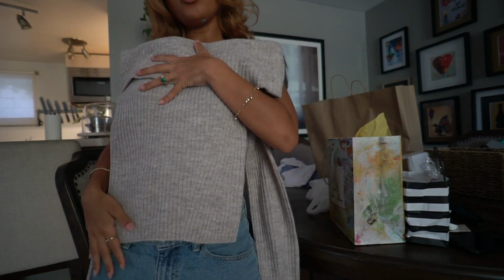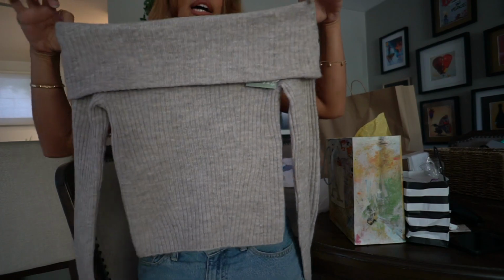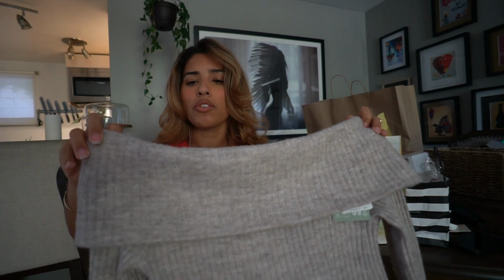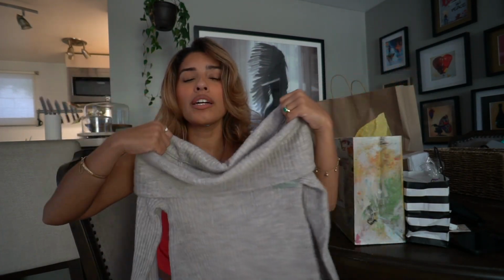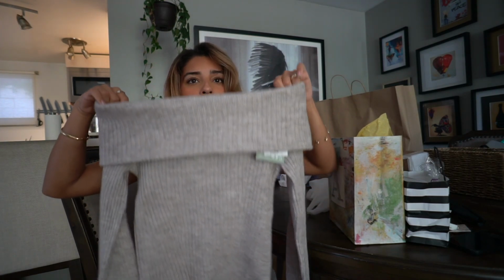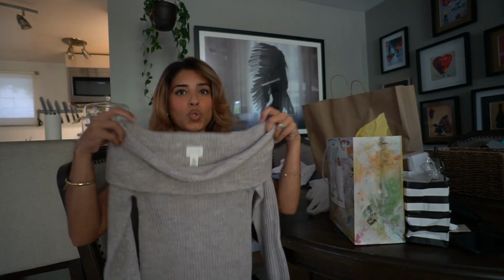You can wear it with jeans, slacks, a skirt. And they had multiple colors in this too. I don't remember what other colors they were, but they had like a cream color, and I think a green and a black color too. But I like this one. Cute. Okay, and then that's it for H&M.